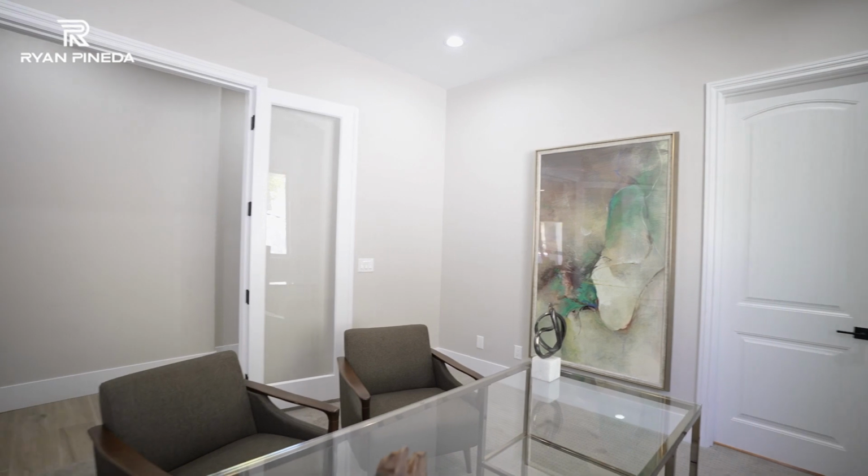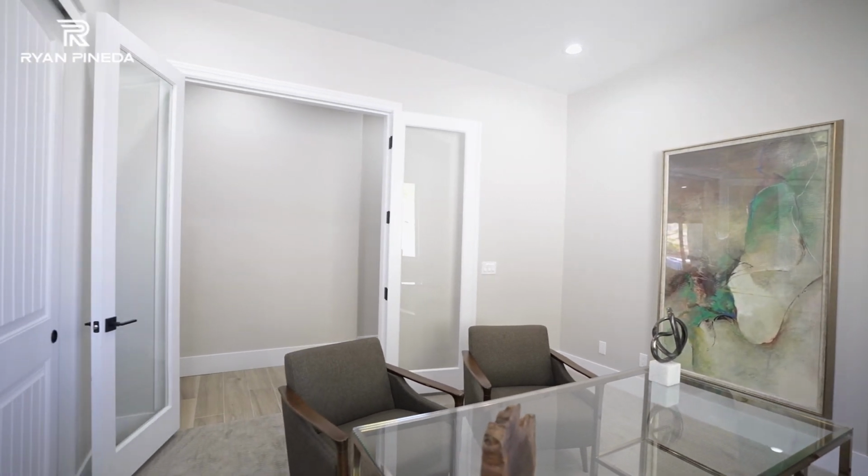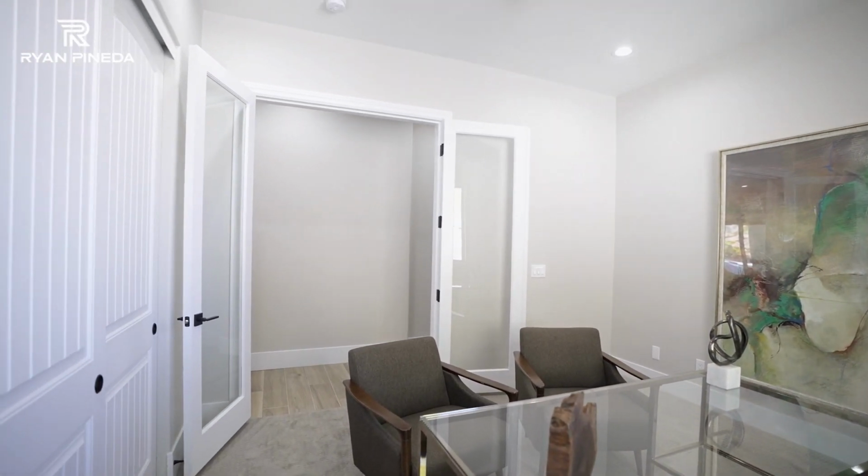So thinking through the luxury flip mindset and the profitability mindset of the deals, right? This was an office, so it wasn't considered a bedroom. So this house was a 3-bedroom, 3-bath. Adding the closet and access to the bathroom, it actually gave us a 4-bedroom. So we added the bedroom to the house, which in turn increases the profitability of the deal.